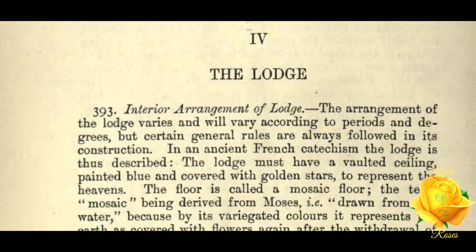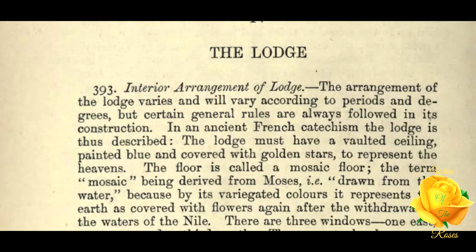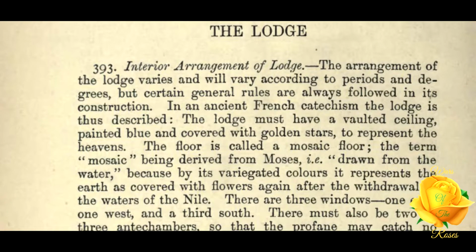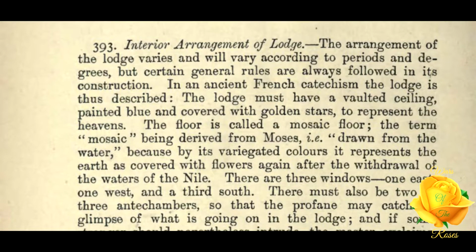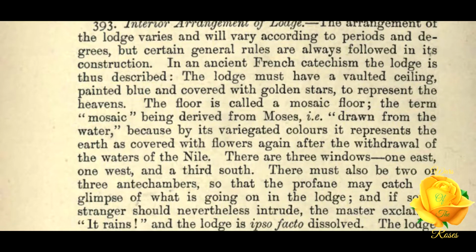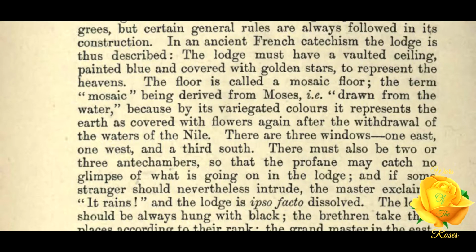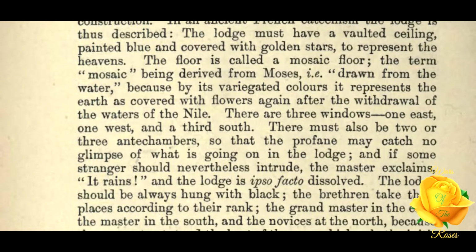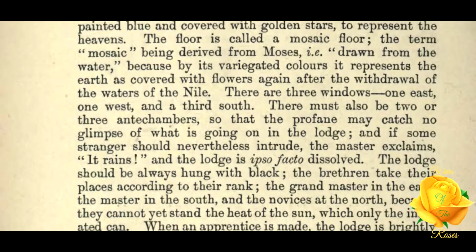4. The Lodge, 393. Interior Arrangement of Lodge. The arrangement of the lodge varies and will vary according to periods and degrees, but certain general rules are always followed in its construction. In an ancient French catechism, the lodge is thus described. The lodge must have a vaulted ceiling painted blue and covered with golden stars to represent the heavens. The floor is called a mosaic floor, the term mosaic being derived from Moses, that is, drawn from the water, because by its variegated colors it represents the earth as covered with flowers again after the withdrawal of the waters of the Nile. There are 3 windows, one east, one west, and a third south.